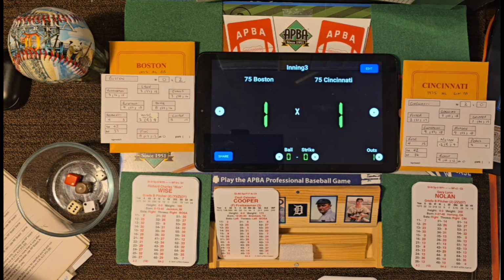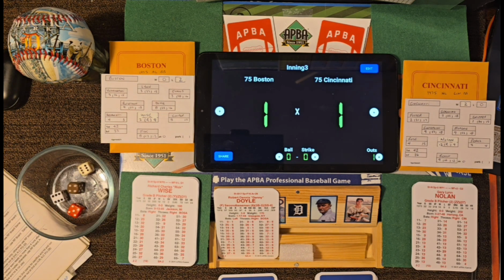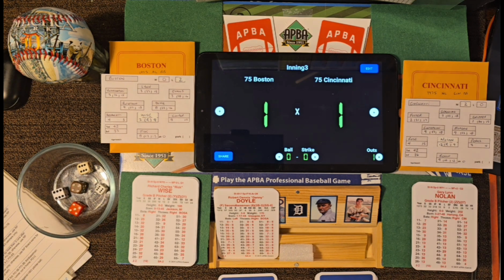22. 22 is a 6. That ball drops in between the outfielders. Out between the right and center, and Cooper is going to pull into second base with a double. Cooper has 2 hits today. And up steps Denny Doyle. Man on second, 1 out. Nolan delivers. Doyle, 56, 32. Fly ball, right field. Griffey under it. Makes the catch.